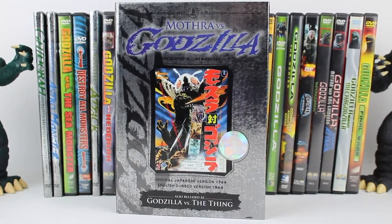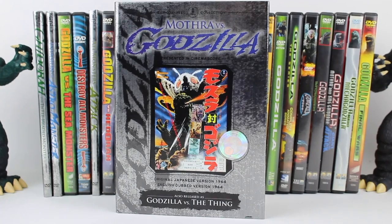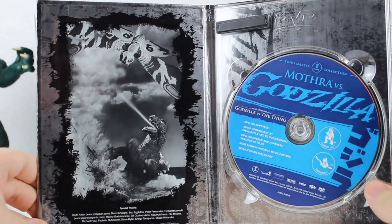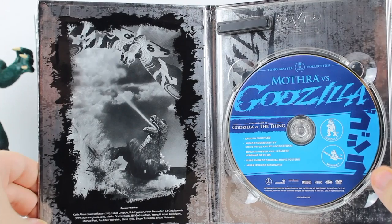Up next is the Master Collection version of Mothra vs. Godzilla. Yeah, this is one of the first DVDs that I bought a double of simply because the packaging was different. Open it up, you get a picture of Godzilla and Mothra over here. Looking at the disc, you get English subtitles, audio commentary, English dub and Japanese versions of the films, slideshow of the original posters, and a biography on Akira Ifukube.